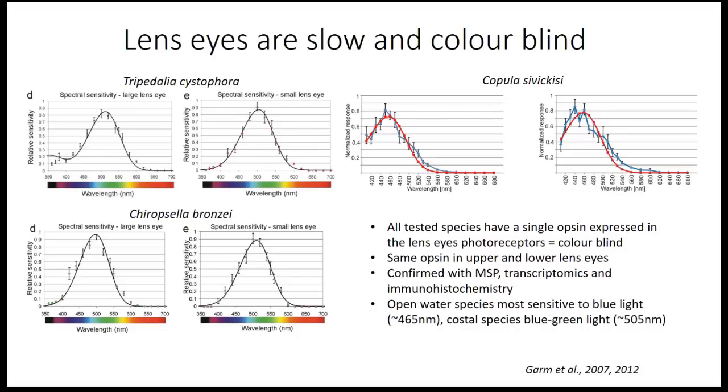But when you go into coastal areas like Tripedalia and Carybdea here, there's a green shift from typically algal growth in the water. It becomes much more greenish. And this we also see in the spectral sensitivity. We see here a peak sensitivity, typically a little above 500 nanometers, which is this blue-green, which is then dominating in that habitat. So again, nicely matching their habitat and no color information. So again, minimizing the information uptake.